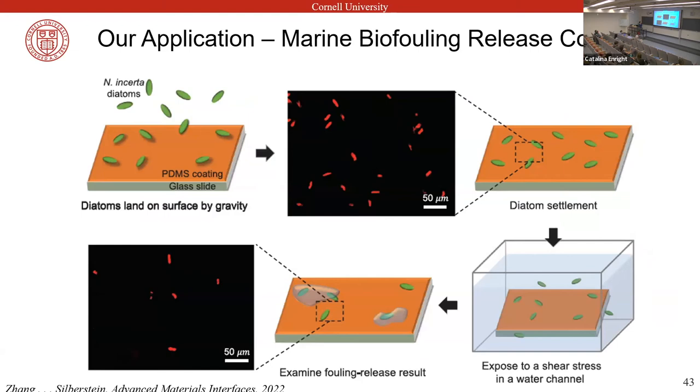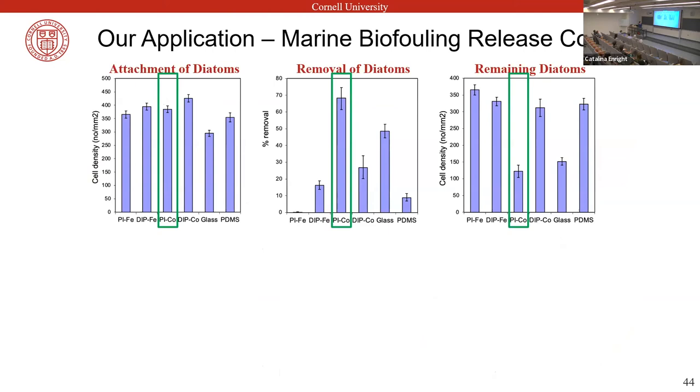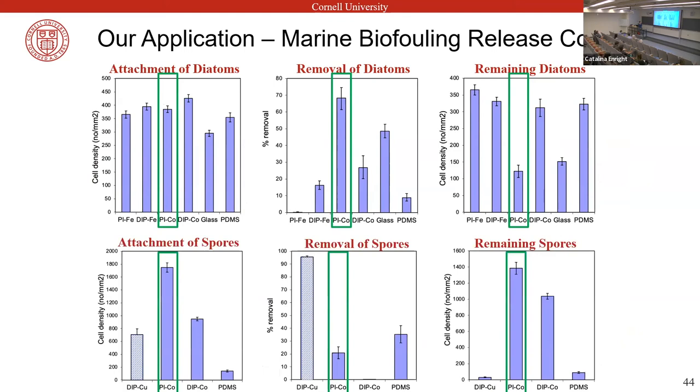This is where the marine group came in. They test basically model organisms. One of these is a diatom, and you let them settle and then grow on the polymer, and then you try to remove that using shear stress in water, and then you see how much is left. The other one is Ovalenza, which is a soft macrofouler, so it's another model organism. We see that our system is pretty good at facilitating foul release for diatoms, and really not good at all for Ovalenza. So still some work to do.